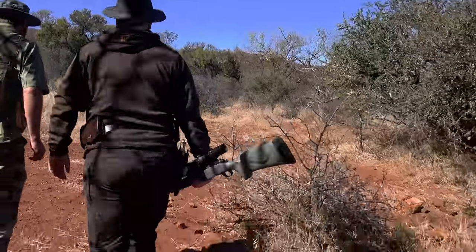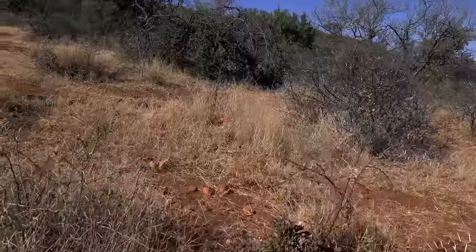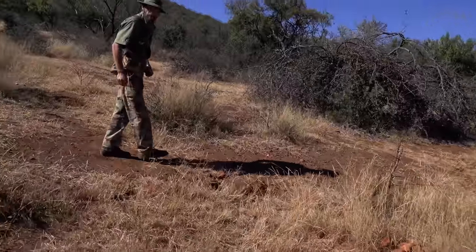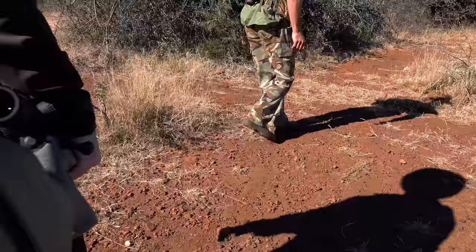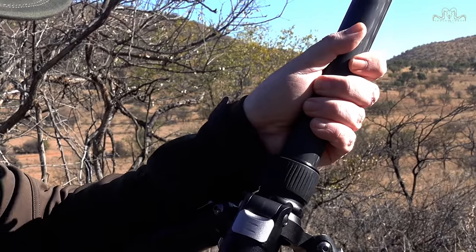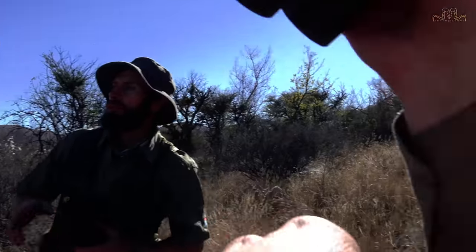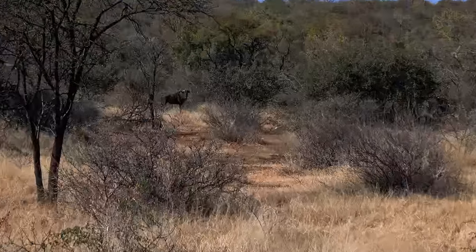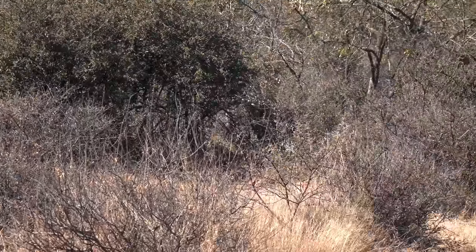We are entering an area that is promising for wildebeests. According to the tracks, there are some wildebeests in our immediate vicinity. Our hunter makes the final preparations. A blue wildebeest suddenly crosses our path. And again, our hunter hits the bullseye. Good hunting.